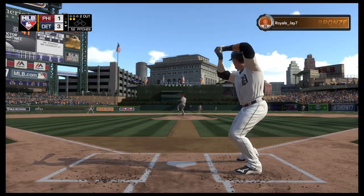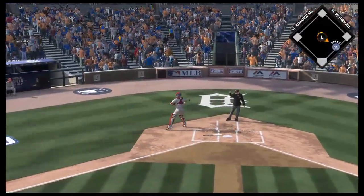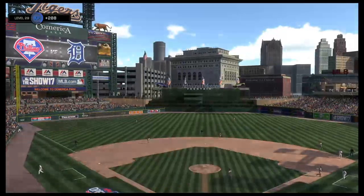Trying to send him packing for the second time. Swung on, and he went fishing in the dirt. Knapp recovers. The throw to first is in time, and the inning is over.